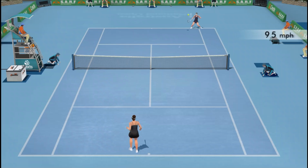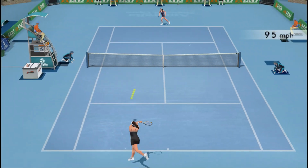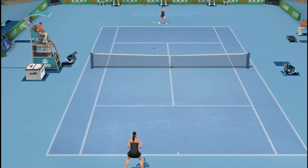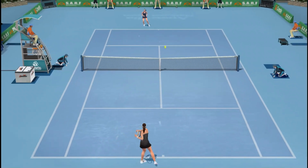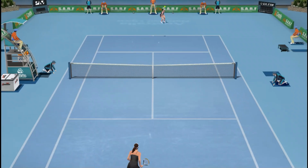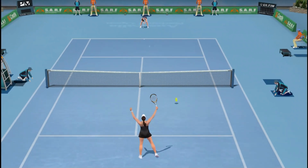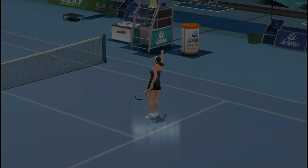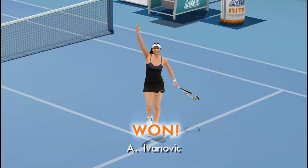Anna Ivanovic with a serve centre of the box with depth. Martina Hingis turns. Anna Ivanovic with backhand to centre of depth. Backhand slice. Martina Hingis. Anna Ivanovic strikes a backhand to left with depth. Martina Hingis turns. Anna Ivanovic strikes a forehand to the centre with some depth, and Martina Hingis gets a return shot but can't quite get it over the net. Game, set, and match. Anna Ivanovic by 2 sets to love, 6-3, 6-4.